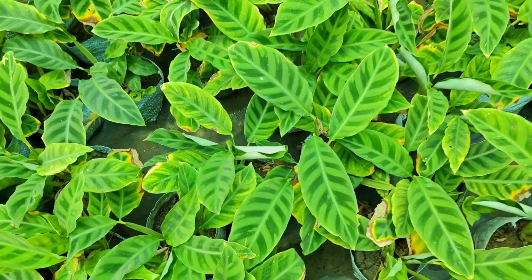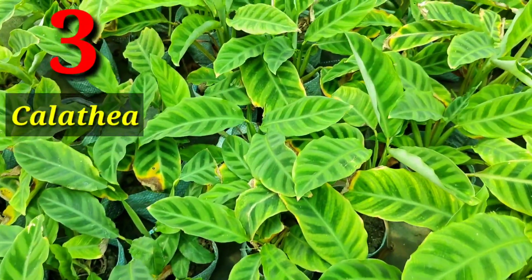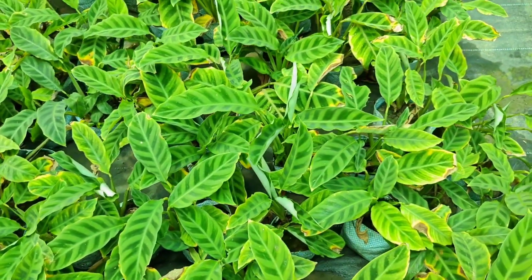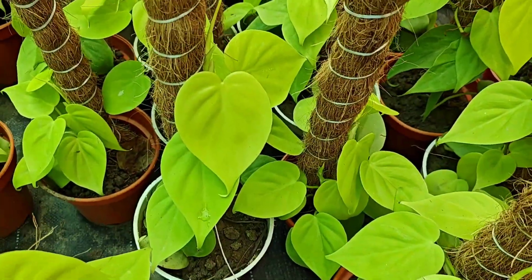Excellent plant. Number third plant is Calathea. This is also a very highly recommended plant for indoors. They look very nice. Their leaf patterns are excellent. You can get more than 20 varieties of Calathea. And they are nice plants to grow indoors or in a balcony garden.